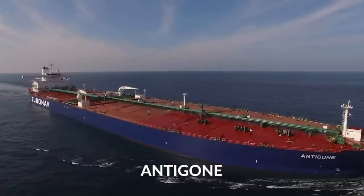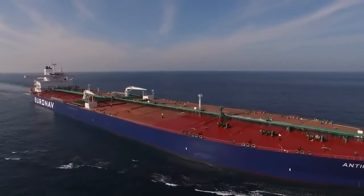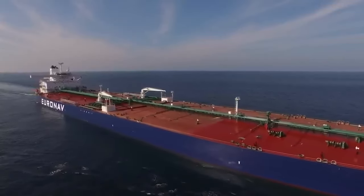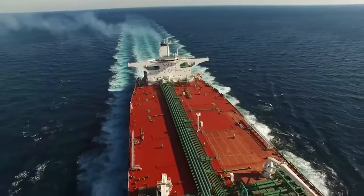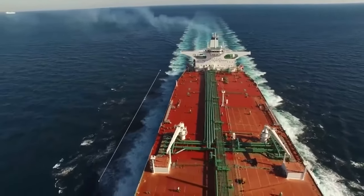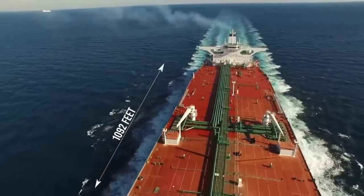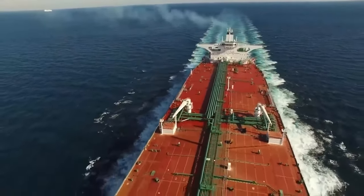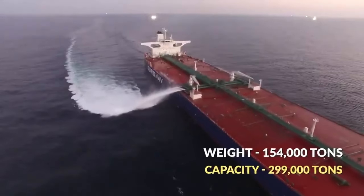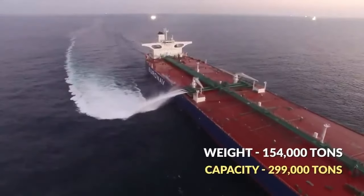Antigone. Antigone is another tanker that is owned by the Euronav company as a part of its massive fleet of 70 ships. It actually shares a lot in common with the previous ship in that both vessels are the same length at 1,092 feet and the same width measuring 196 feet. The total weight of the Antigone is also 154,000 tons, giving the vessel a maximum load capacity of 299,000 tons.